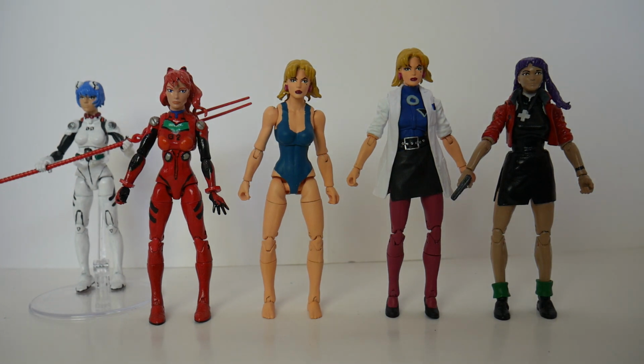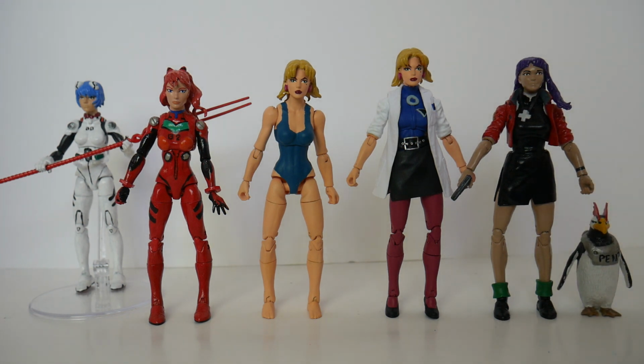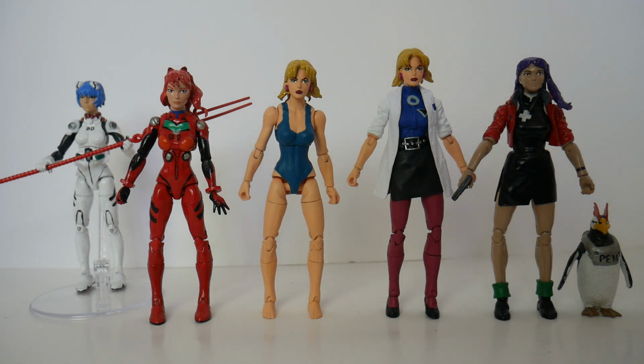All right, I've tried my best to get everyone on camera. Oops, and I say that, and I forgot the most important person here. All right, so all of these are customs made by me. We have Rei Ayanami on the far left in the background. She is being held up by a figure stand. For whatever reason, she just doesn't stand very well. It could be the staff or the lance. It could be for other reasons. I'm not sure, but she doesn't stand very well on her own for very long.